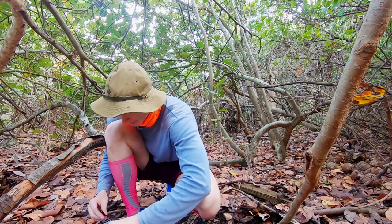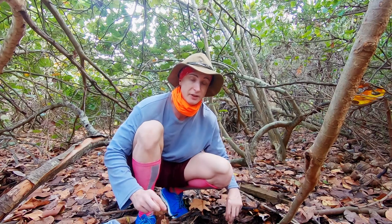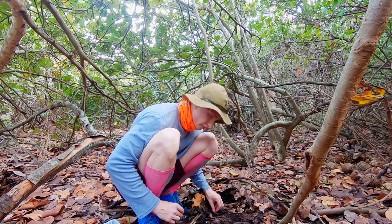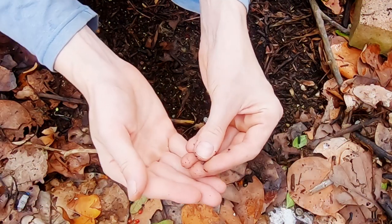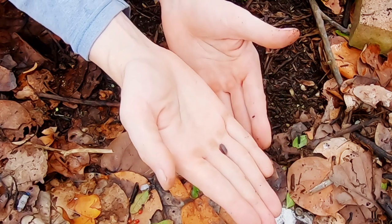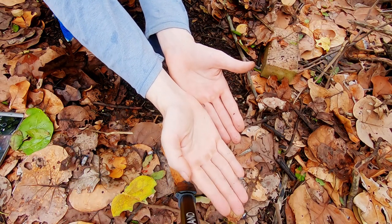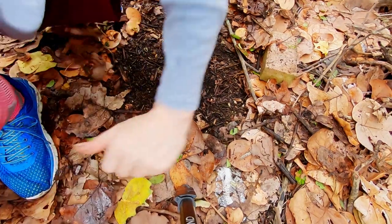Ooh, I got a tiny one. Let's see if we can get a bigger one. Ooh, that's a good one. I got it. I got one. Look, I found one. Cute little guy. He's gonna go in a bucket. See, these guys are really cute. Let's see if I can catch some more.